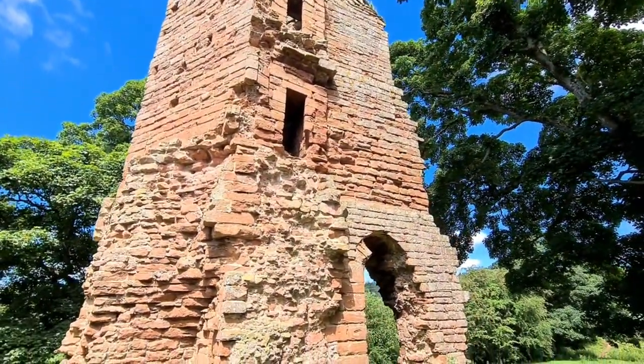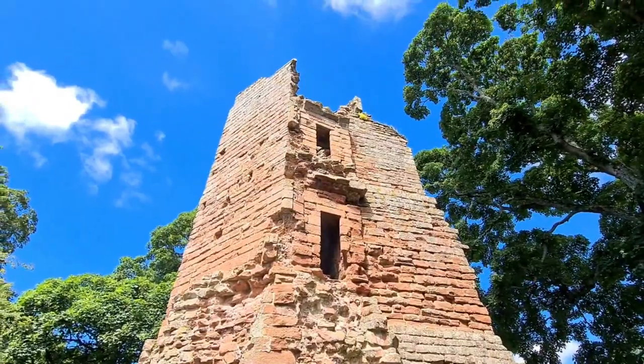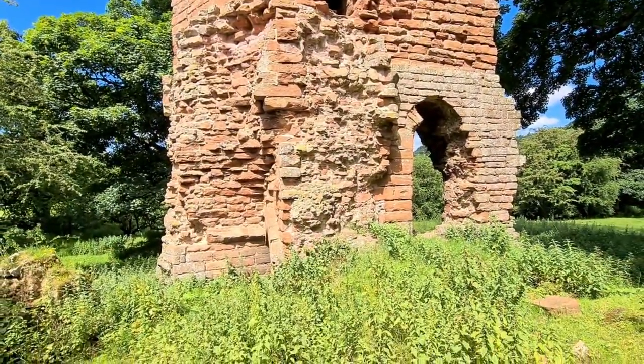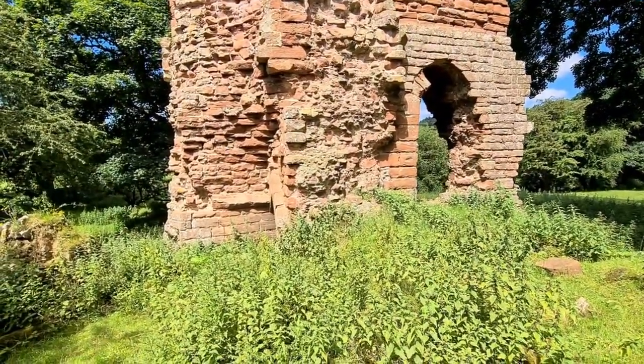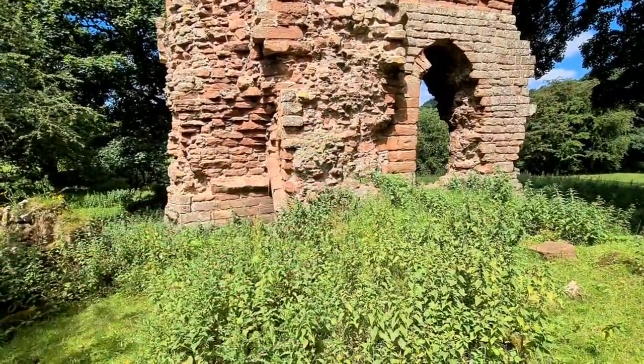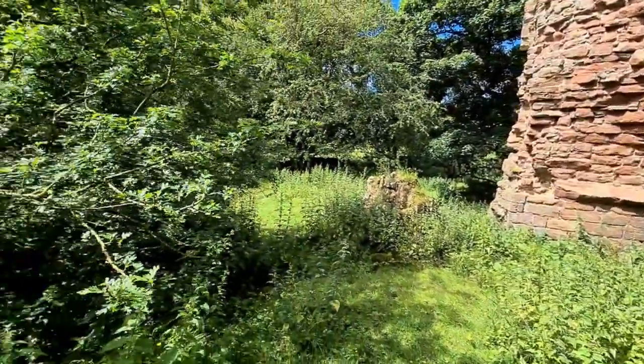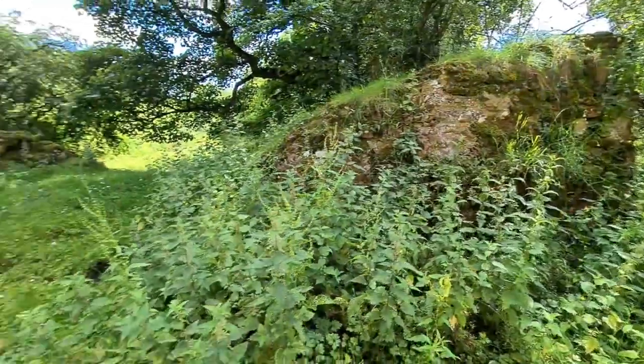Let's go back a bit so you can get a better view. I'd love to go up the top, but you can't get up there. Well, you could if you climbed up there, but I wouldn't like to. Right, I'll go over here.